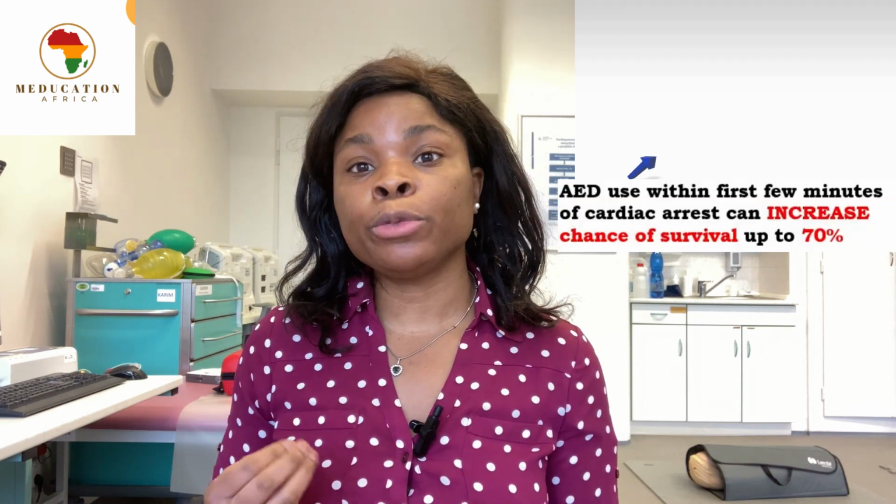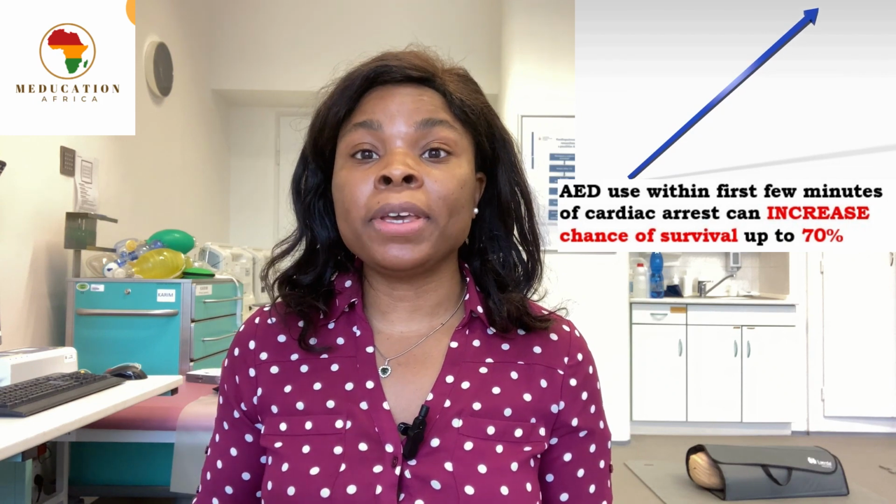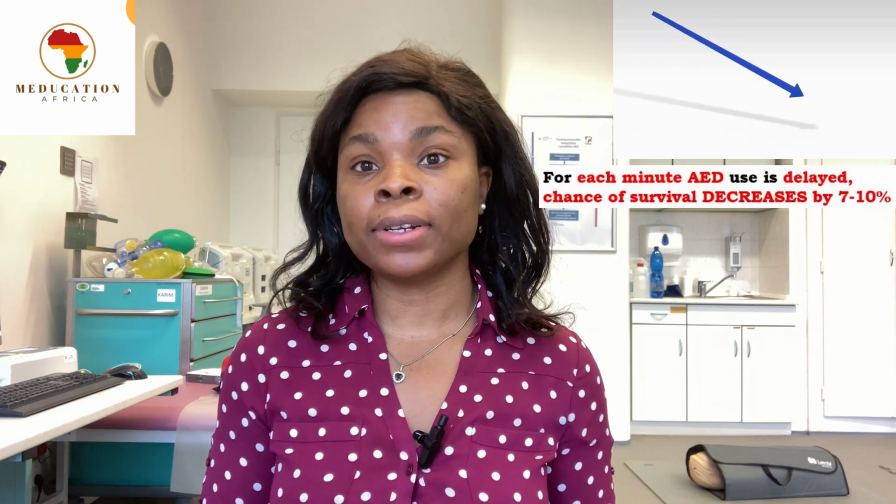Studies show that if an AED is used within the first few minutes of cardiac arrest, so around the first 3 minutes, the chances of survival go up to about 70%. And this is because the AED can quickly restore the heart's normal function to prevent brain damage and even death. But for each minute you delay the use of an AED, the chance of survival drops by 7 to 10%.